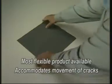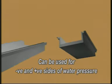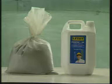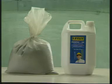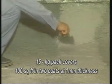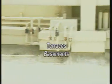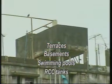The use of Dr. Fixit Pidifin 2K has many advantages over other products. Pidifin 2K is flexible enough to accommodate movements in minor cracks. It can be used on both negative and positive sides of water pressure up to a 10 meter waterhead. Pidifin 2K is extremely durable and economical. A single 15 kilo pack of Pidifin 2K can cover 100 square feet in two coats at 1 millimeter thickness. It is available in three sizes, 3 kg, 6 kg and 15 kg. Always remember, Dr. Fixit Pidifin 2K is the best waterproofing solution for terraces, basements, swimming pools and overhead RCC tanks.